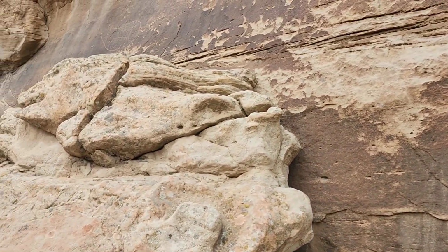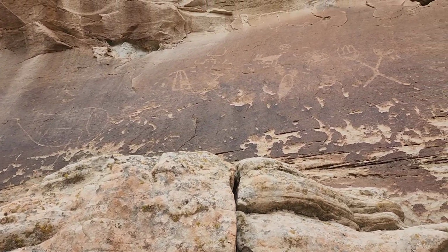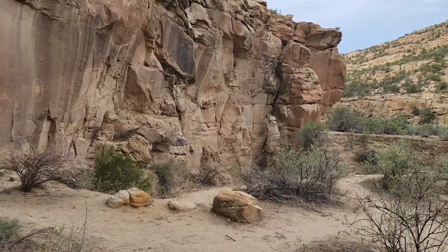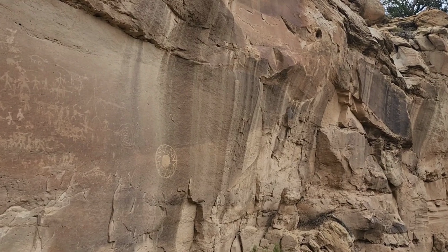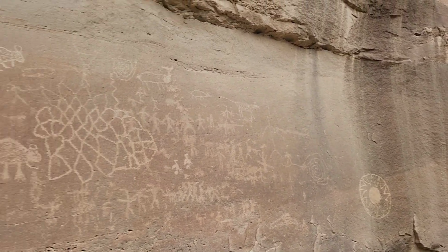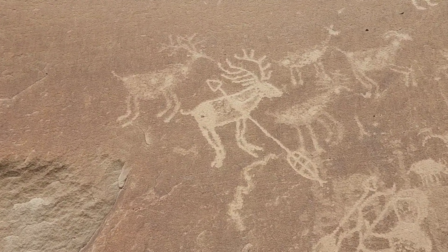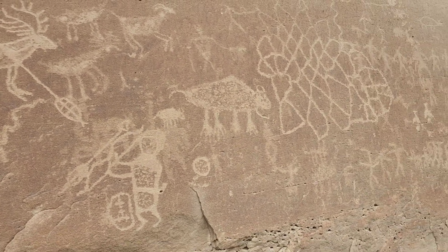I would have climbed up on this rock here. Let's do all these ones up here. Come here, Pumpkin. There's a couple more over here along this cliff. Some more shapes. If I had to make a guess, I'd say that is a hunted animal. Deer or elk, something in this area. Some more horned creatures.